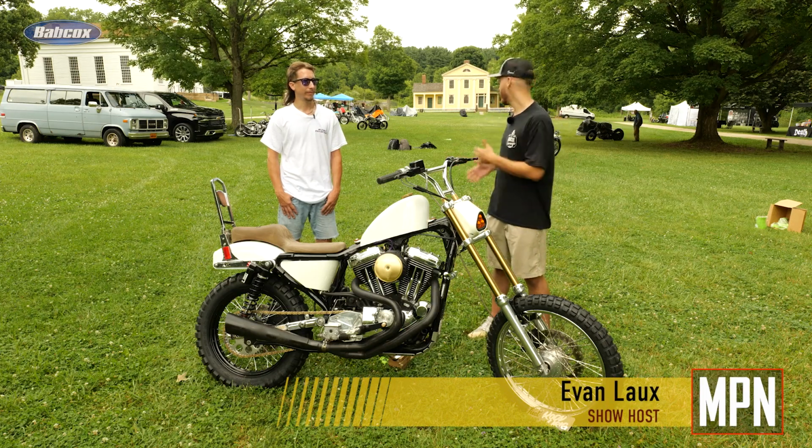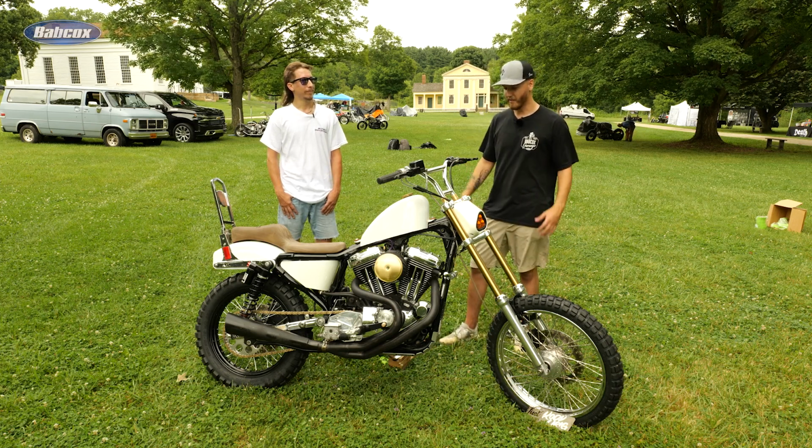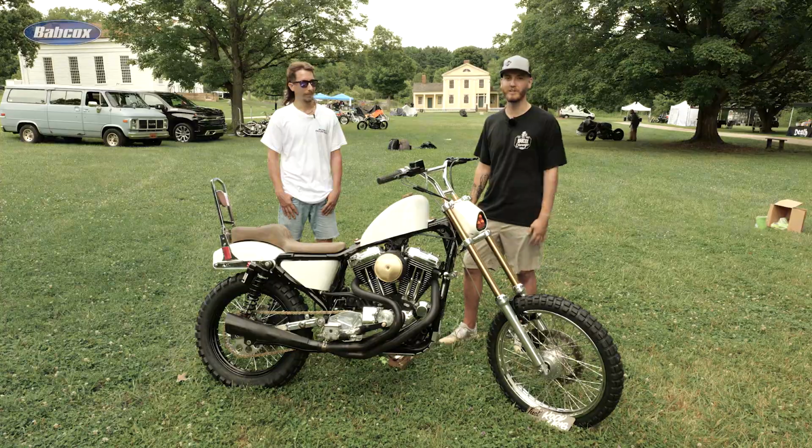As you can see, there's a bunch of motorcycles behind us. We're still at Hale Farm, another Fuel Cleveland in the books. And right in front of me here, we got this 2001 Sportster. It's really cool. It's built up kind of unique here, as you can see. And it's your ride of the week.